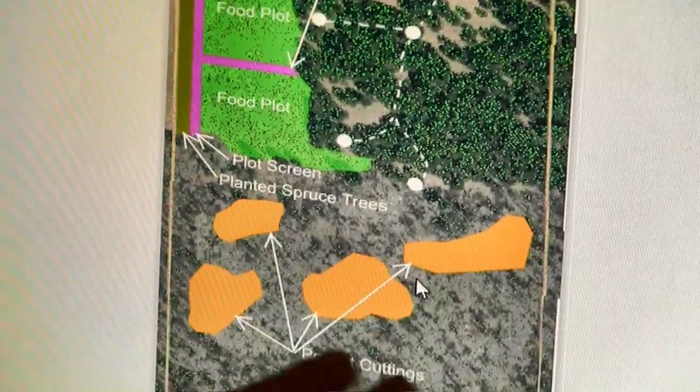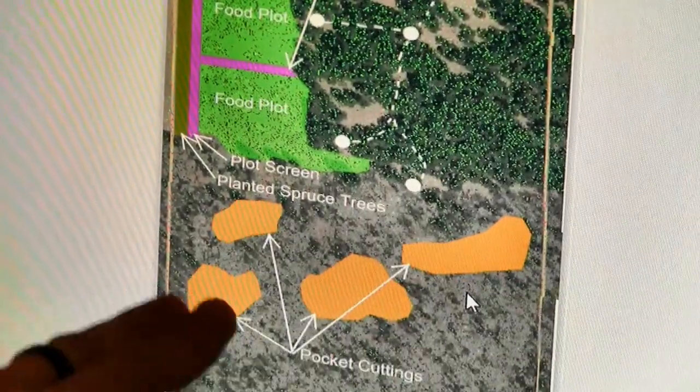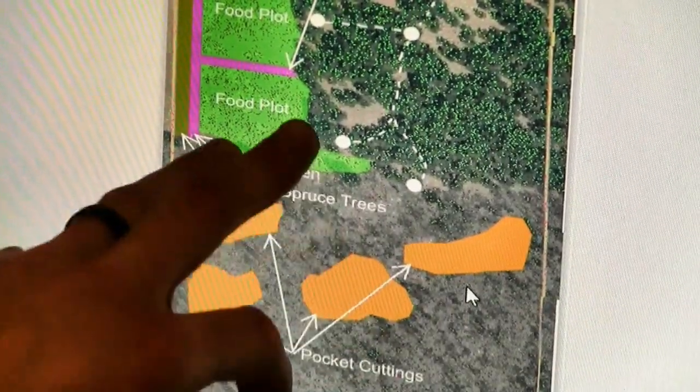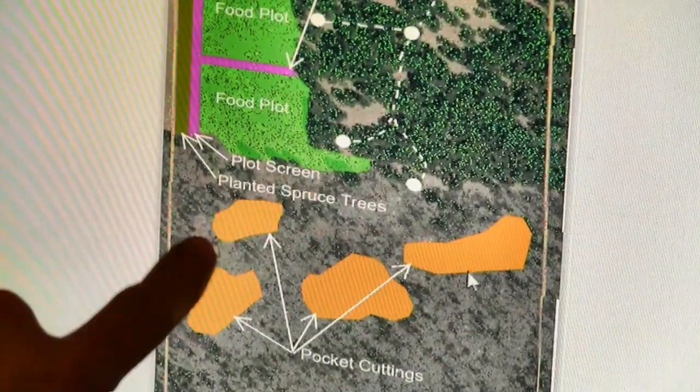So I'm placing these deer here during the daytime. This is where they're going to be bedding, and I expect them in the evenings to be filtering out of these bedding areas and into the food plot.